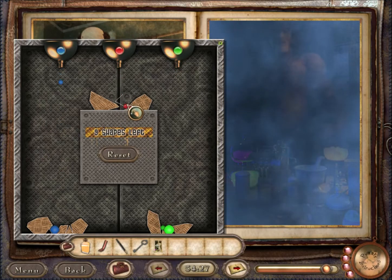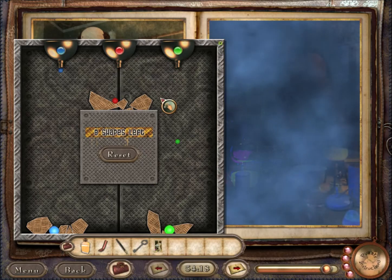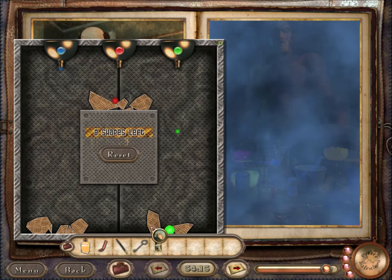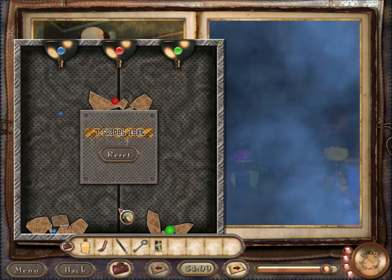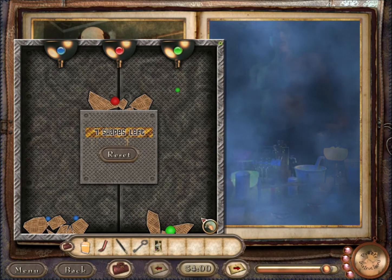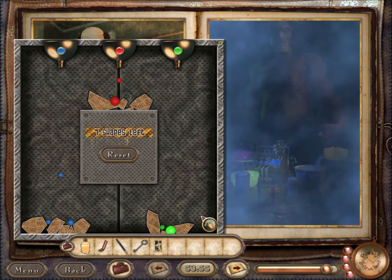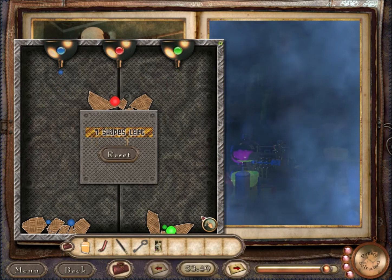Oh man. Okay, there we go. Now, I need red to be fully formed before blue and green drop. And blue's dead. Alright, maybe this will work. I don't know. I'm not sure the gravity works in this situation. Green's gonna mess up, right? Come on, green, stay alive long enough for blue to work.